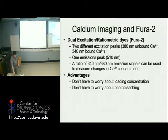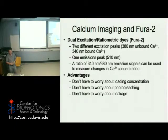So the advantage of a ratiometric dye is you don't have to worry about loading concentration because it's a ratio. You don't have to worry about photobleaching because it's a ratio. You don't have to worry about leakage because it's a ratio, right? If there's more or less of the dye in the cell, it doesn't affect the ratio. And so that's why these dyes are so advantageous. You don't have to worry about any of the corrections.